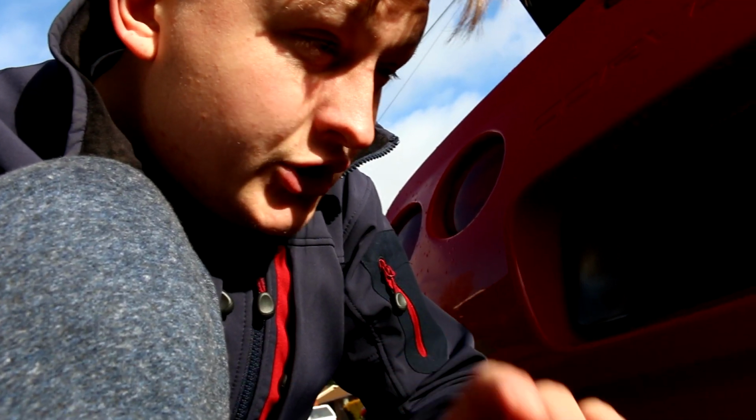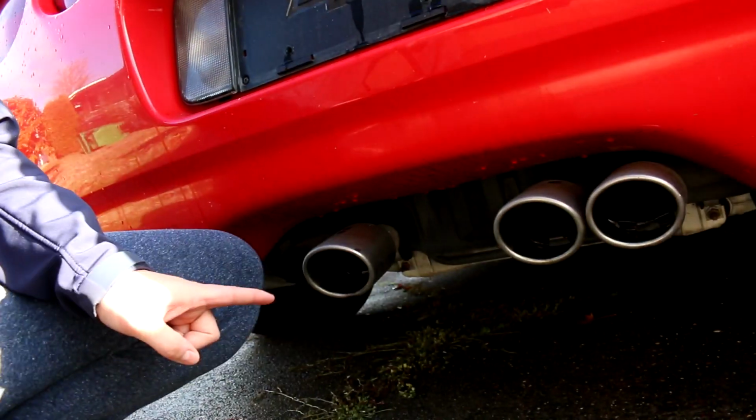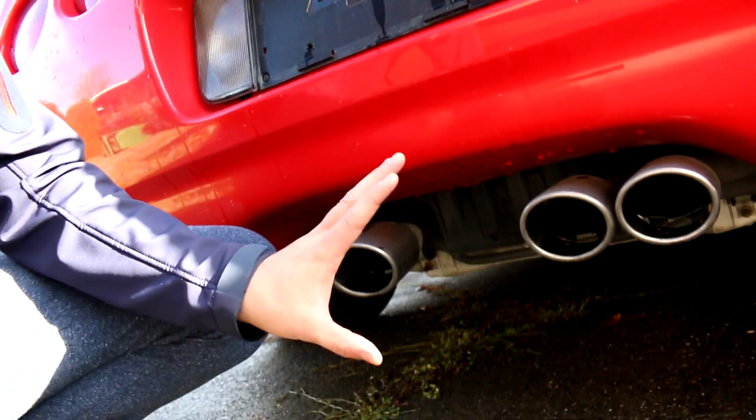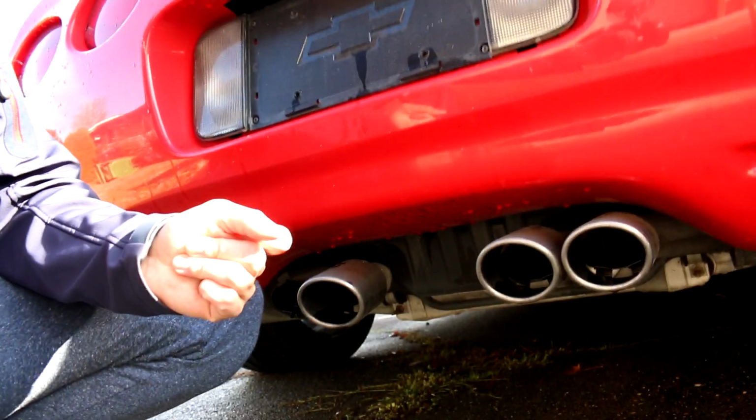Let's do this quick transition to when I get this Corvette back, and these are gonna be gone, and there's gonna be a new exhaust on this car. Let's do this. 1, 2, 3. Did it work?